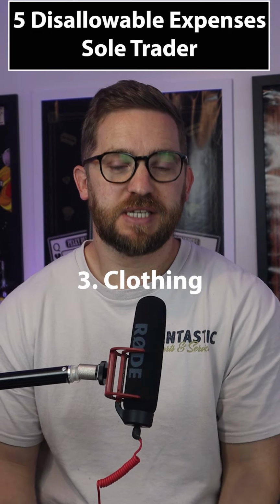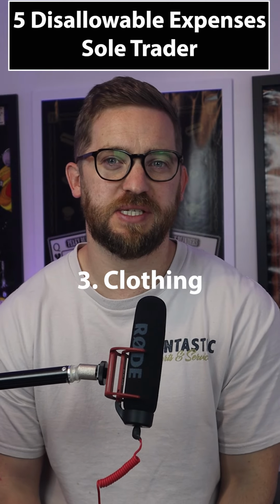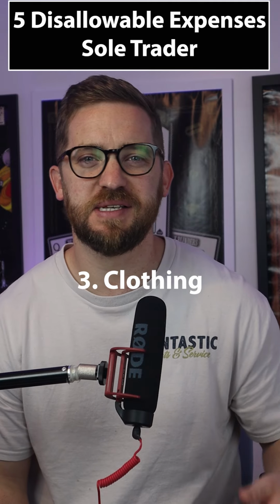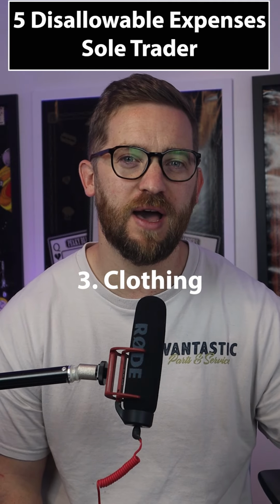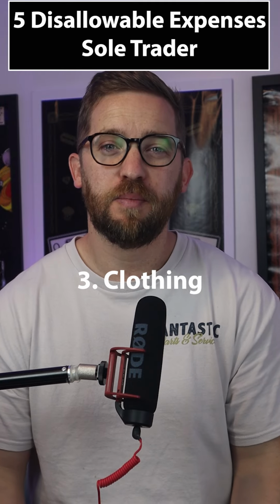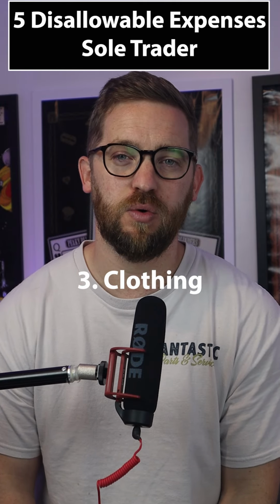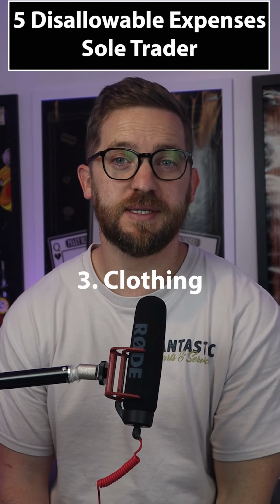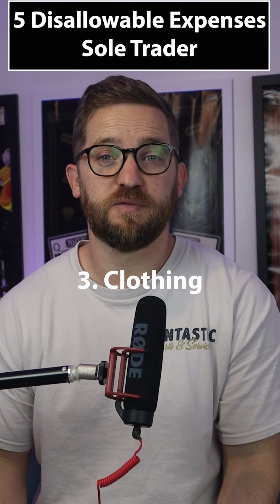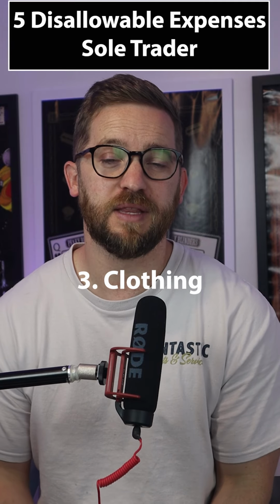Number 3 is clothing. Now, certain branded workwear such as t-shirts with your company name and logo on, plus safety clothing and footwear are actually allowable expenses for a sole trader, but almost all other clothing would need to be disallowed. Even if your profession requires you to look smart, maybe by wearing a suit, the cost of buying this would have to sit with the individual rather than the business.